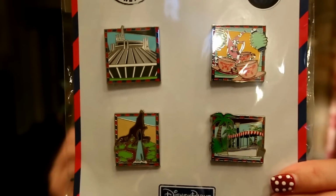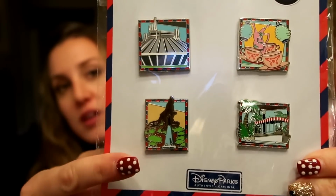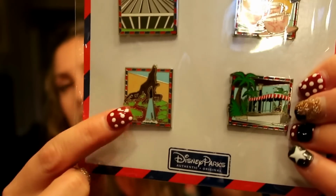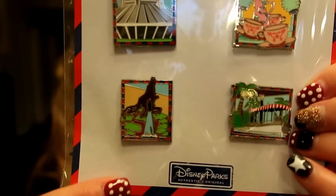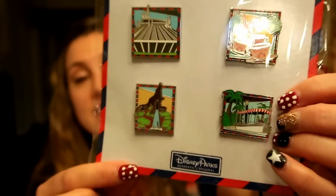Also from the Character Warehouse, Addie got this booster set, and this has Spaceship Earth, and you have the Jungle Cruise ride down here, and the teacups, and then Splash Mountain down here in the corner. And this retails for $24.95 at the parks, and Addie paid $8.99 for this pin set at the Character Warehouse. So that completes all of the Character Warehouse items that we got on this trip.